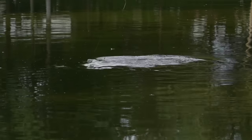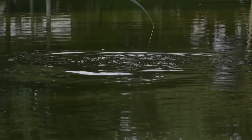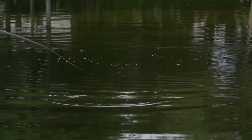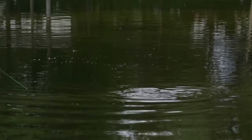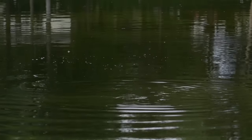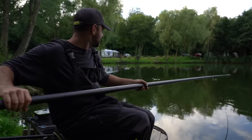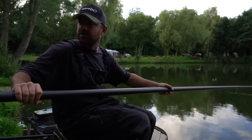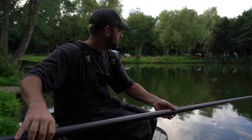Oh. That one decided to hook itself. It's always nice. If I'm honest with you, I wasn't really paying full attention. Whoa, he's gone absolutely mental. I was just having a look to see if there was a fish that I could swing the pellet out to, and the pole went round in my hands.